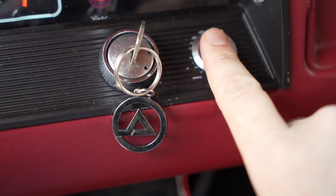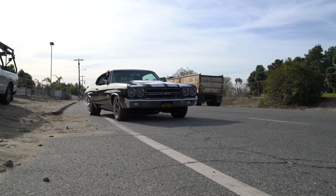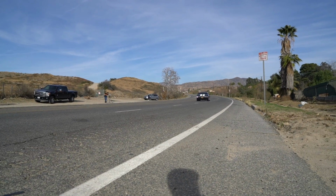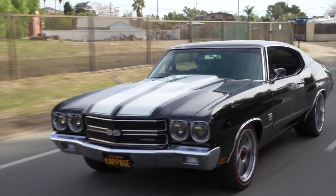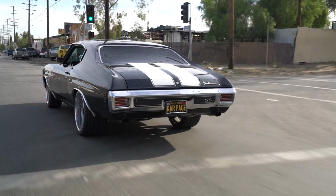All right, let's go for a drive. I'm gonna open this thing up. Man, it sure changes the tone of it when you open those cutouts. It gets loud.